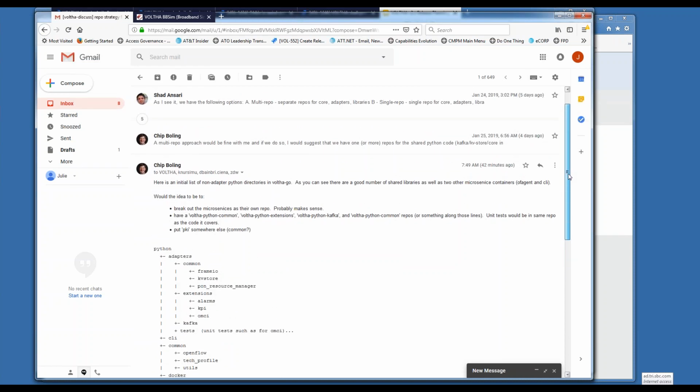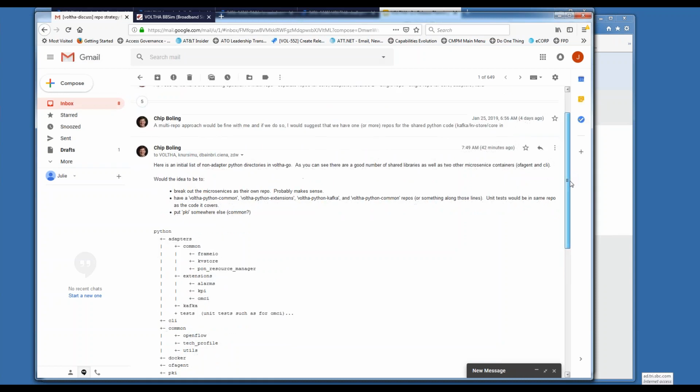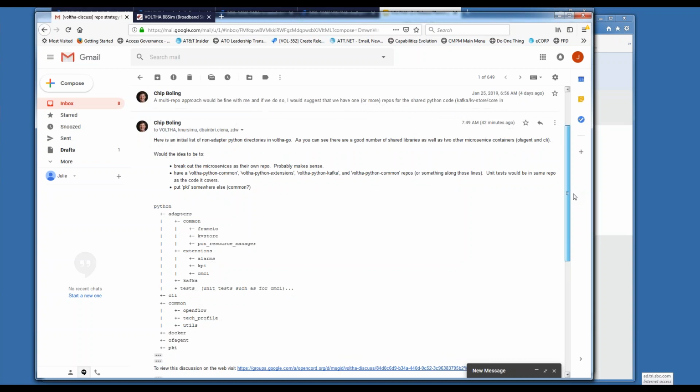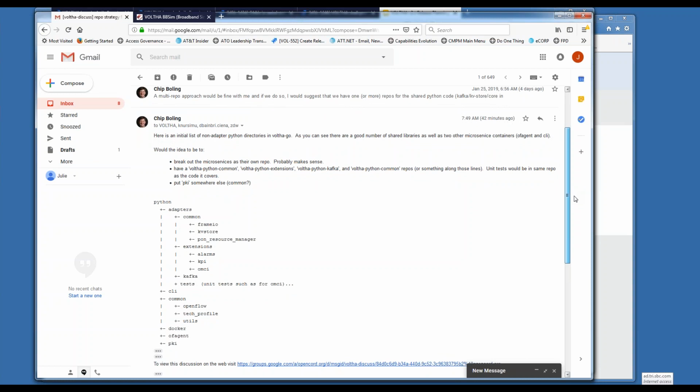Can we just change PKI to be KPI? I'm assuming that PKI is security certificates, not key performance. Oh, okay. Oops, sorry. Yeah.